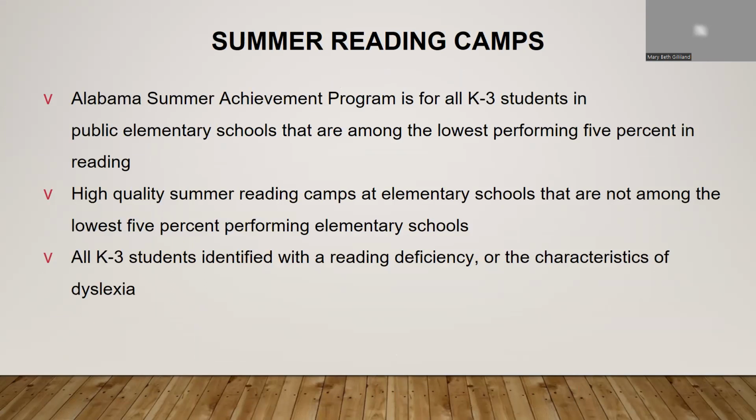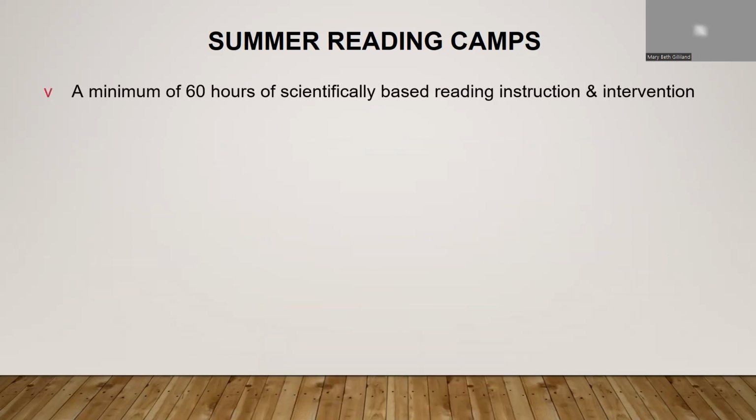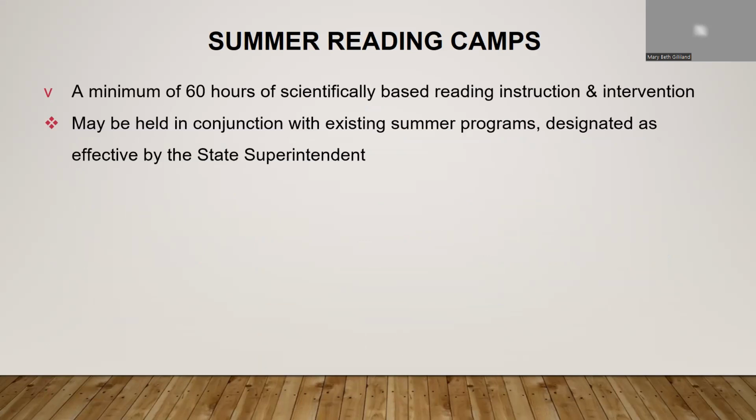Summer reading camps are also another support that we give. We are provided to give students who have an SRIP the opportunity to attend summer reading camp. That includes 60 hours of scientifically based reading instruction and intervention. Highly effective teachers will provide the instruction and use scientifically based instruction and interventions. Students' progress will be measured before, during, and at the end of the summer reading camp. More information on the reading camp that I have gone over.